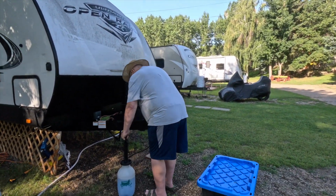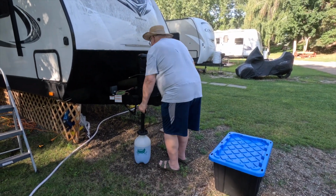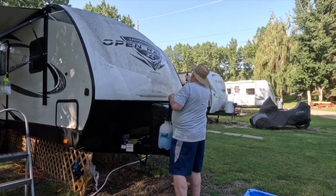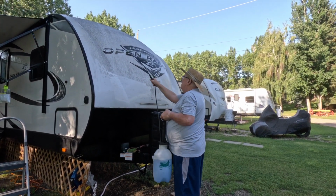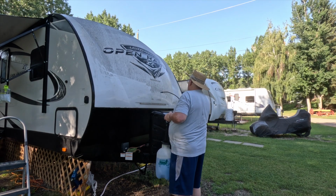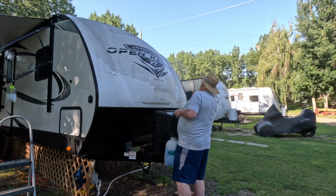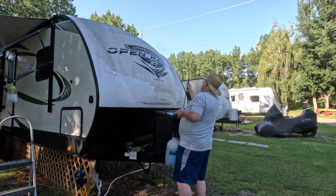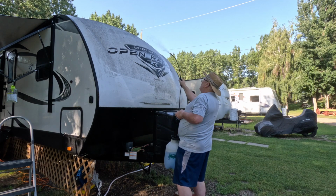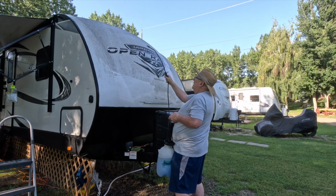He's got some of that stuff in that jug, and he's going to spray it on here. And he's supposed to just let it sit. The power washer did take some, but we'll just spray lots up top. It's really bad up there. Well, I'll get on the ladder and reach up there.